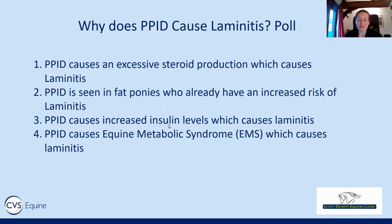Oh, you're very good. So 52% of you have got the correct answer, that PPID causes increased insulin levels, which cause laminitis. But I have to say, the rest of you aren't wrong in any way. It was very much thought until a few years ago that it was the excessive steroid production that caused laminitis. And as I'll go on to talk about a little bit later, EMS, fat ponies, also cause high insulin levels, which cause laminitis. So they all cause laminitis by the same route.